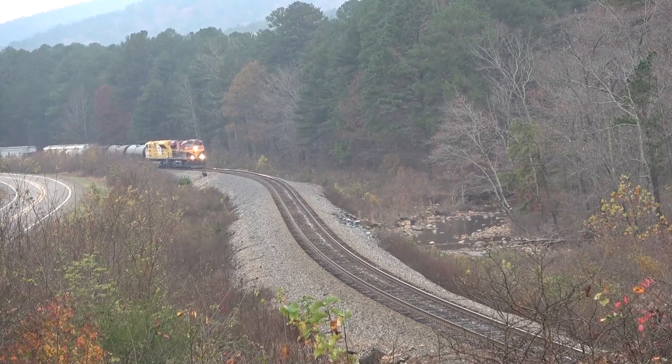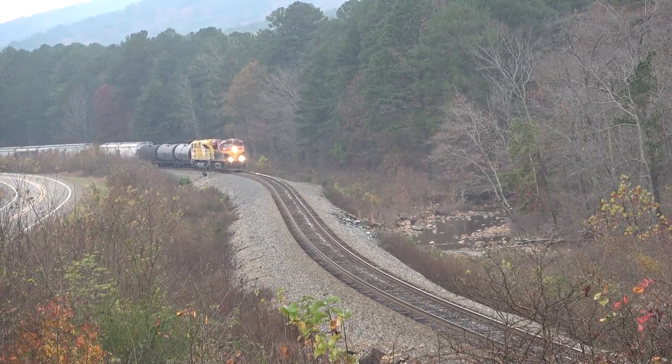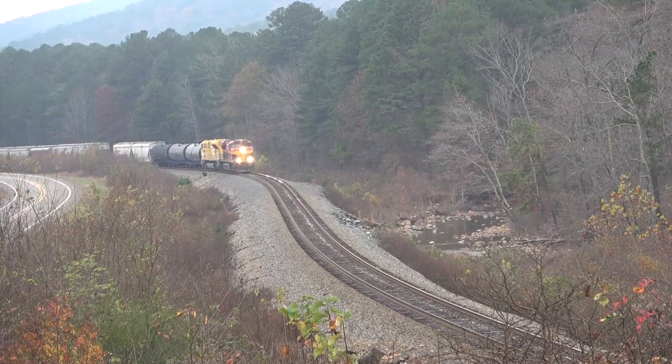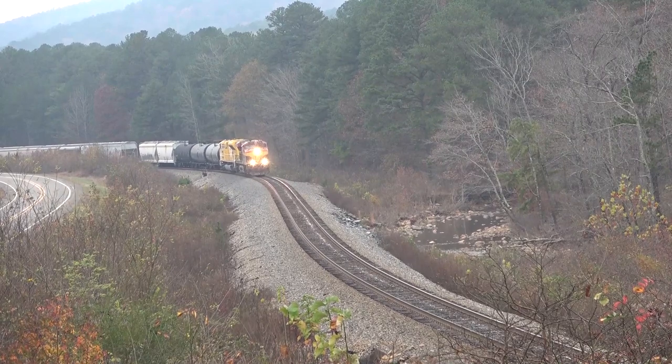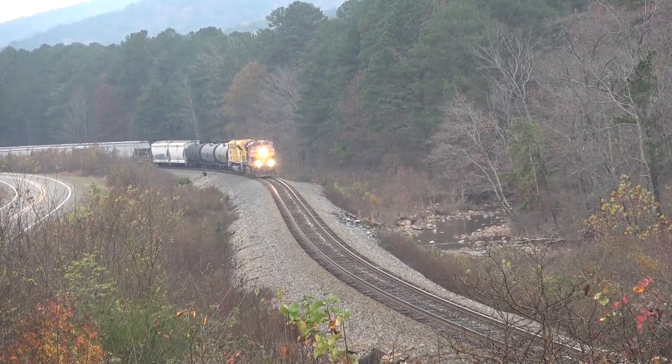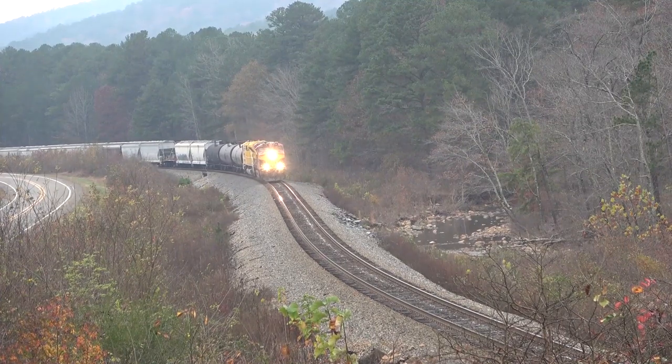Rich Mountain is part of the original KCS mainline that spanned from Kansas City to Port Arthur, Texas. It all started with a man by the name of Arthur Stillwell. He incorporated the Kansas City Suburban Belt Railroad. This would be the first line to make up today's KCS system. From this, Stillwell would continue to expand his line to the south.